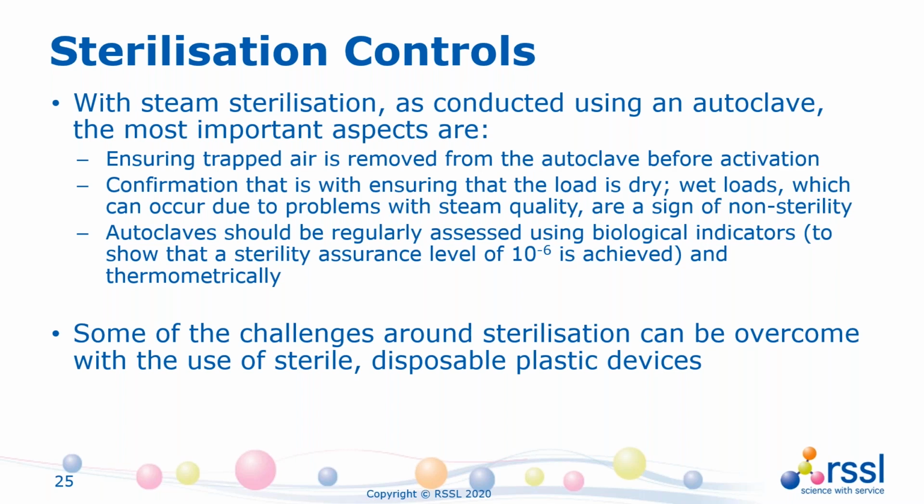And it generally follows that failure to sterilize, particularly in porous load autoclaves, is almost always due to air being trapped in the load. Another area that requires assessment is ensuring that the load is dry. Wet loads not only signal problems with steam quality, it also stands that any wet load is a sign of non-sterility. So autoclaves should be periodically assessed using biological indicators together with thermometric data, and the industry norm is either every 6 months or once a year.